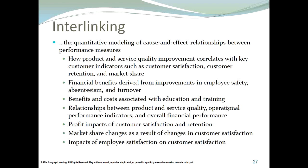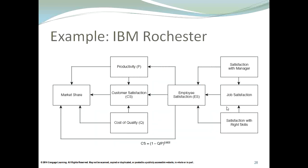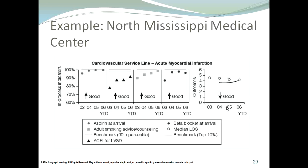How product and service quality correlates with key indicators such as customer satisfaction, retention, and market share, financial benefits derived from different factors like absenteeism, turnover, benefits cost, education and training, the relationship between product and service quality, profit impacts of customer satisfaction and retention, market changes as a result of customer satisfaction, and the impact of employee satisfaction on customer satisfaction. I have shown you this example of IBM Rochester, you can just check it.